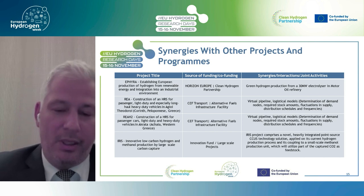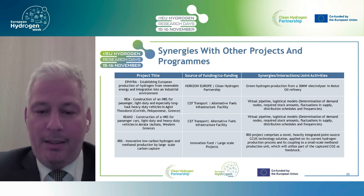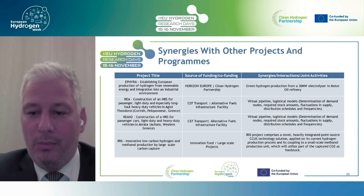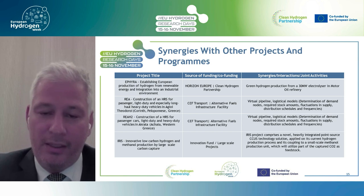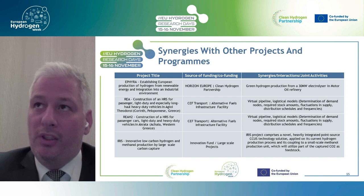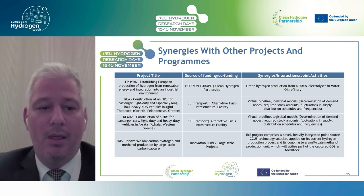It is about installing a CCUS system in our refinery, and together with the CO2 captured from the system and the green hydrogen produced from our electrolyzer, we will be able to produce e-methanol, of course, together with providing blue hydrogen and lowering our current emissions by about 500,000 tons of CO2.